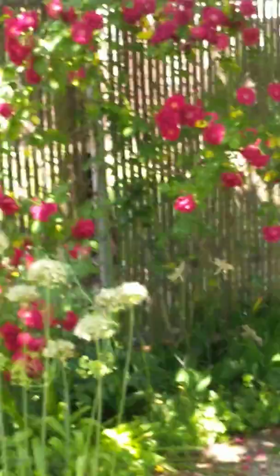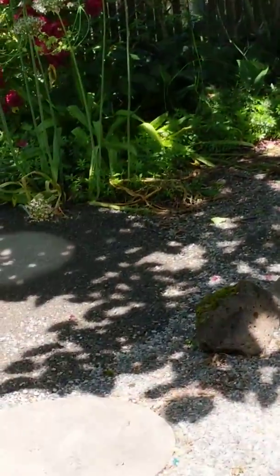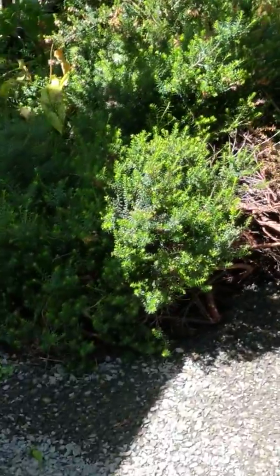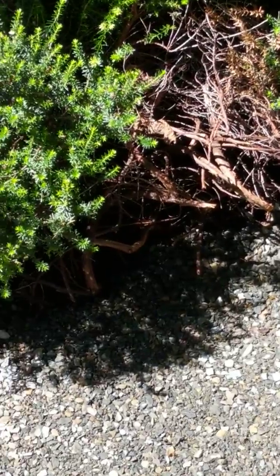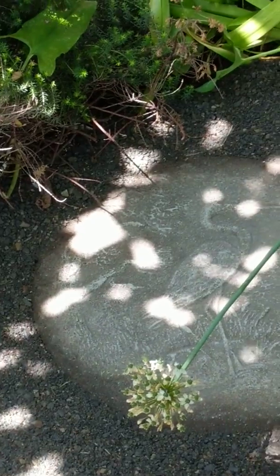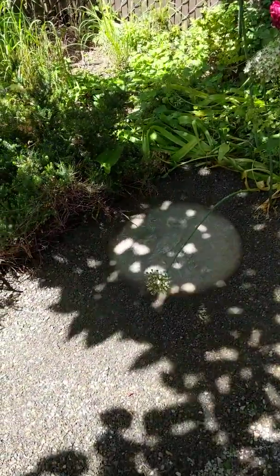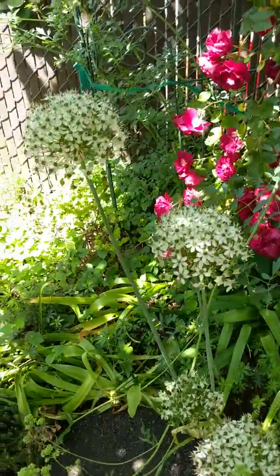But we're going to show you a few highlights of the garden because Amos and I spent quite the day out here yesterday and we got quite a few things done. One is he trimmed the heather back, kind of butchered it, but it'll grow again. And in the process, found a whole new stepping stone that was hidden. So let's see if we can get it. There you go. And beside that are some beautiful alliums that are in bloom.